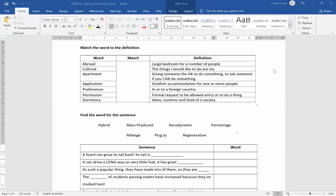Large bedroom for a number of people. The things I would like to do are my. Giving someone the okay to do something, or to ask someone if you can do something. Smallish accommodation for one or more people. In or to a foreign country. Formal request to be allowed entry or to do a thing. Ideas, customs, and food of a society. As usual, I'll give you another minute just to review.